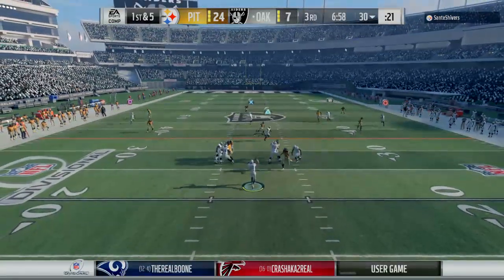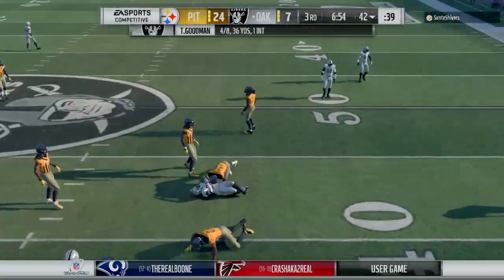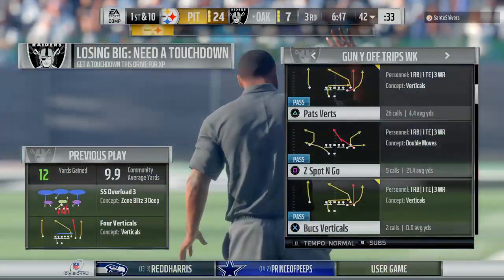Operating from the gun, Goodman. He's going to flip one out here to his running back. And they get him down, but not before he takes it across the 40-yard line. Give him 12 yards that time at an Oakland first down.